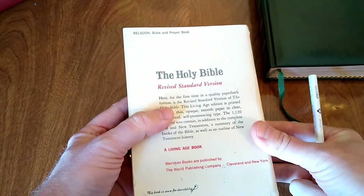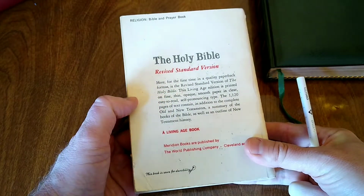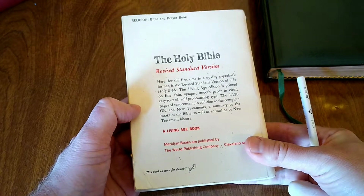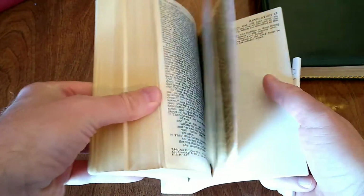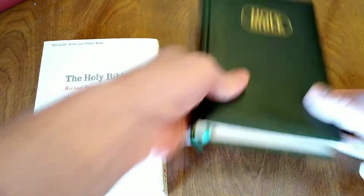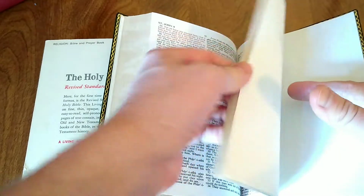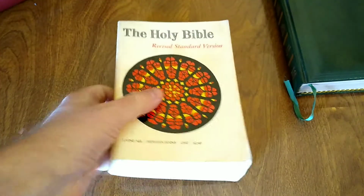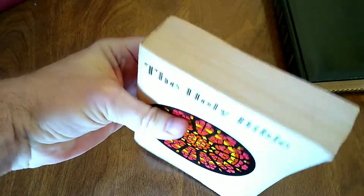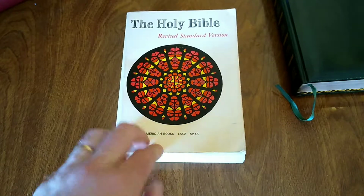Here for the first time in a quality paperback format is the Revised Standard Version of the Holy Bible. Printed on fine, thin, opaque, smooth paper in clear, easy-to-read, self-pronouncing type, etc., etc. Neither of these has much in the way of extras in the back. That has almost nothing. This does have a brief dictionary concordance. Not very comprehensive at all. So, primary differences, sewn binding, and it's not pretentious. It's not pretending to be a fancy Bible.